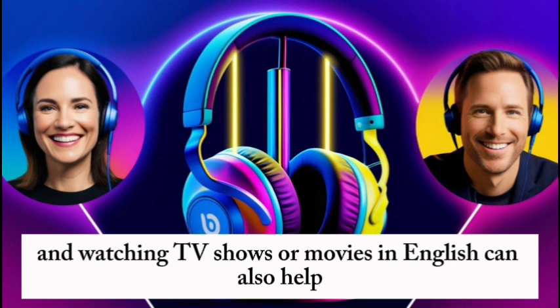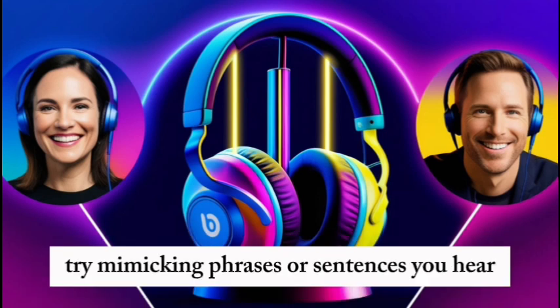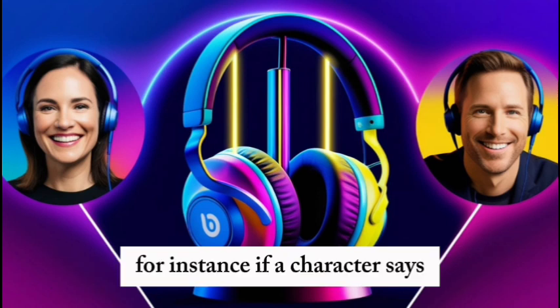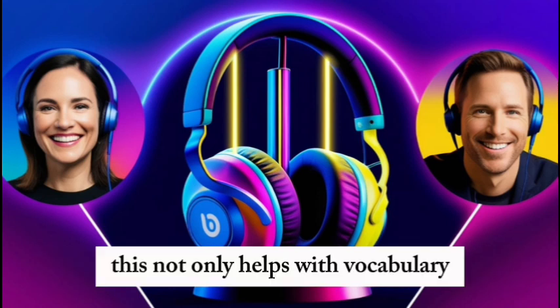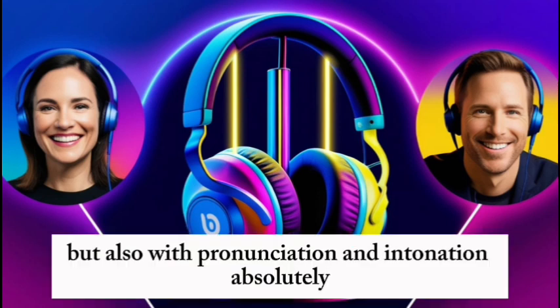And watching TV shows or movies in English can also help. Try mimicking phrases or sentences you hear. For instance, if a character says, "That's a bold move," pause the video and repeat it. This not only helps with vocabulary, but also with pronunciation and intonation.